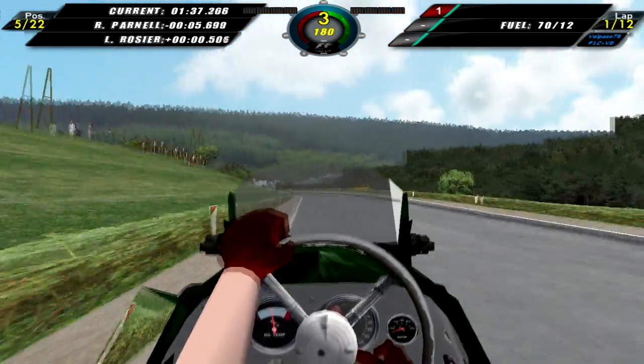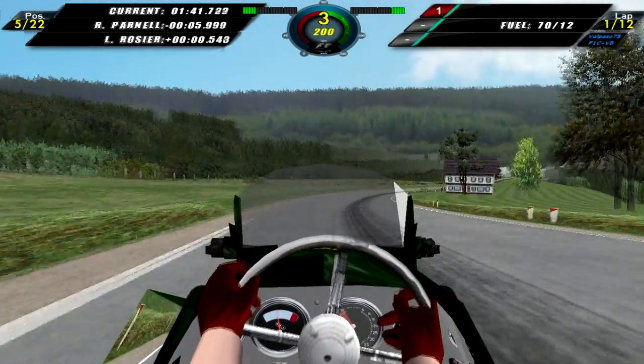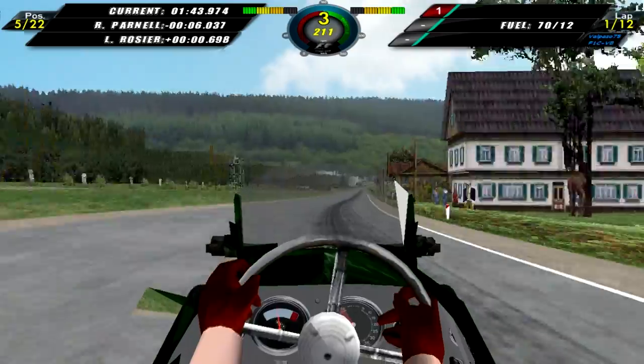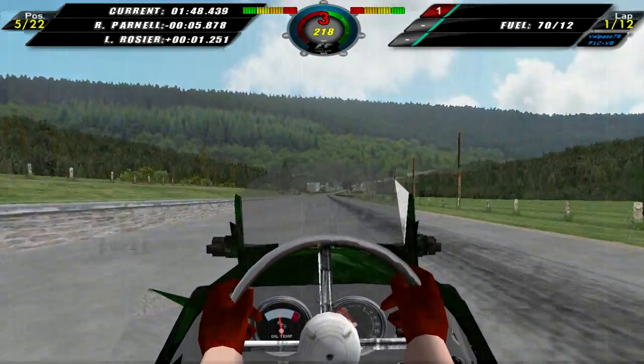And next up will be Reg Parnell, who is some 6 seconds up the road. So we have quite a lot of catching up to do. I'm really excited. I really like this circuit almost as much as I like the modern version of it.